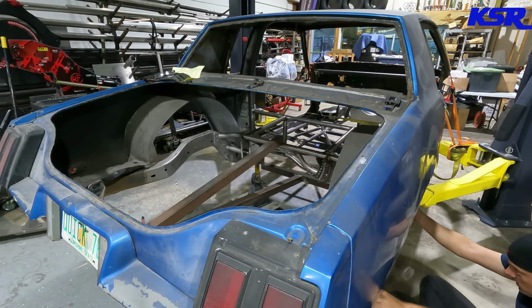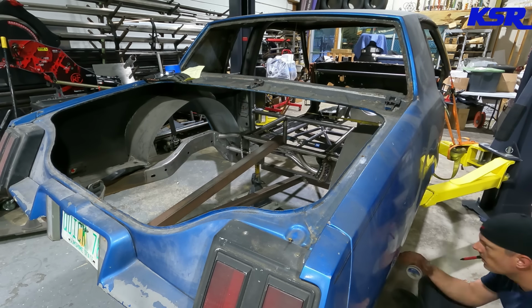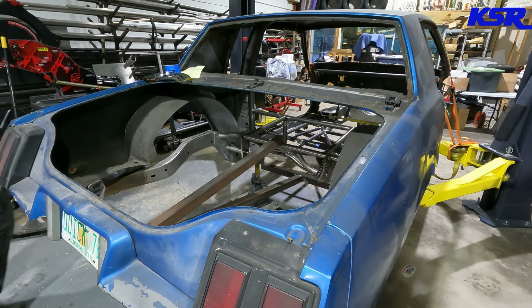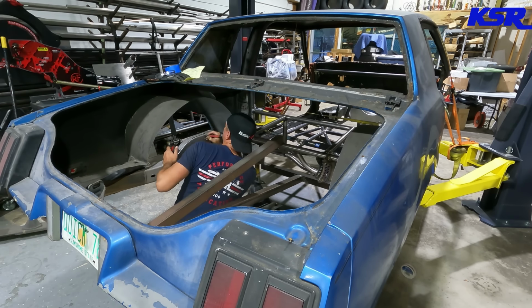And then I'm comparing that side to side. And then I'm eyeballing across the strings, lining up the strings with each other, and then putting a mark on the frame so that I get my chassis or my axle center line on the frame.